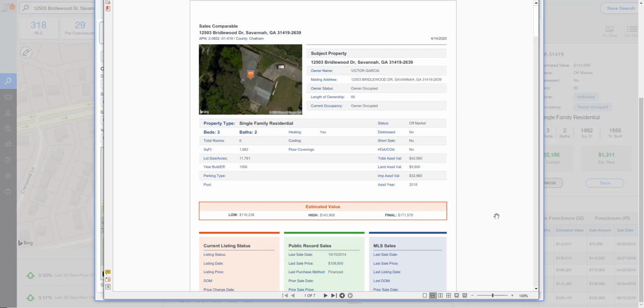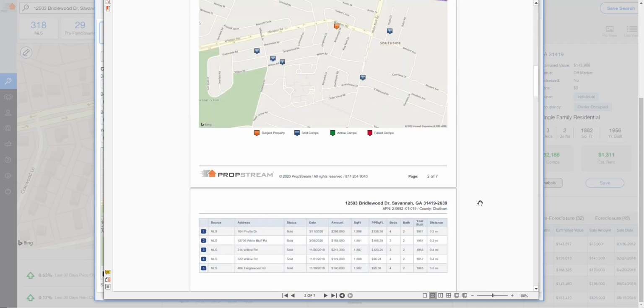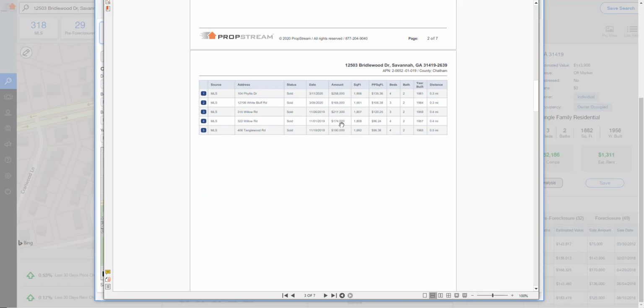So I already know my ARV for this property is probably in the 200 range based on the chart. If we go back to the chart, probably between this 190 and 217. If I wanted to be ultra conservative, probably around 190, because I know I would do a good job rehabbing it. Maybe 200, 210 if I want to look at this. But you know, this guy up here that sold for 258.